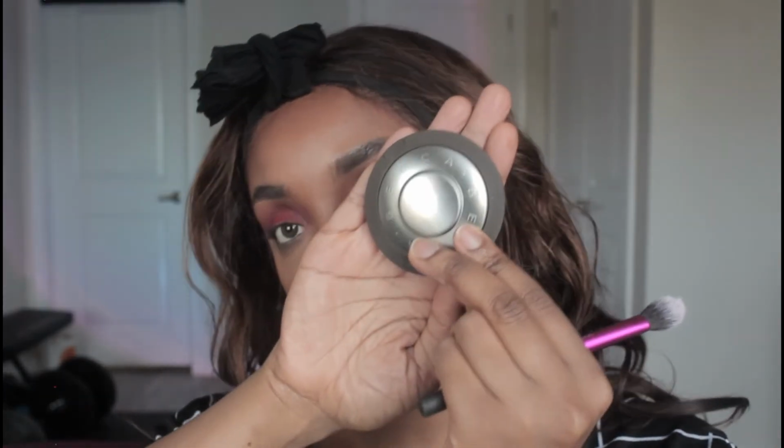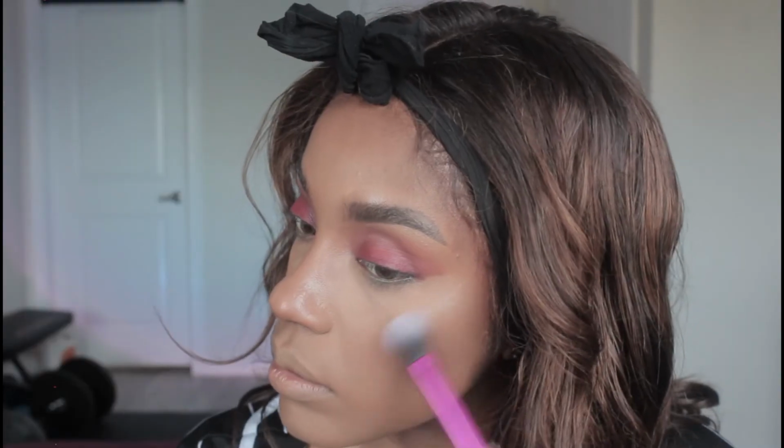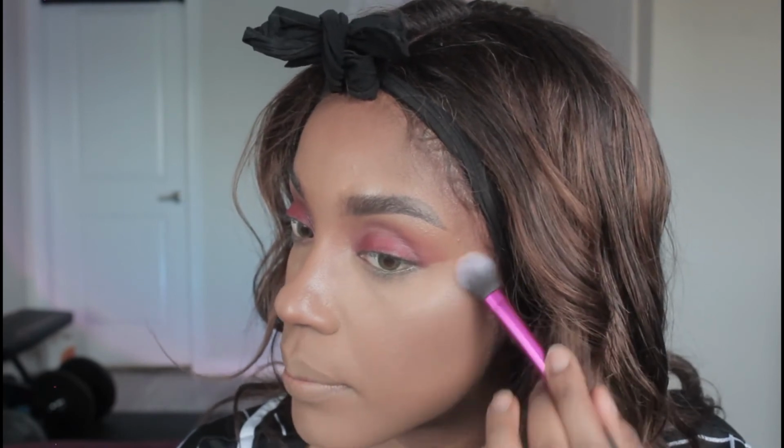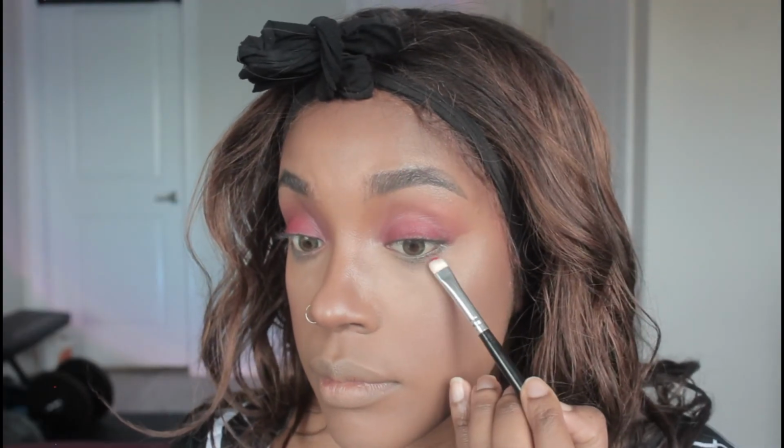So I am finishing it up with Becca, and this is the Becca highlighter in Champagne Pop. Oh my goodness, girl. I love this highlighter. For those of you, I actually heard through the grapevine, if it hasn't happened already, that the company is going out of business. So I don't know if this is still available, but this was like a cult classic amongst makeup artists, this Champagne Pop. I love it.